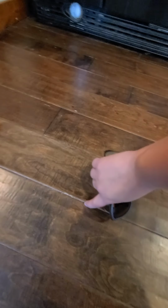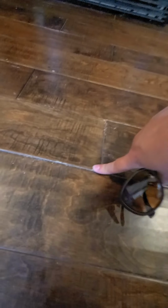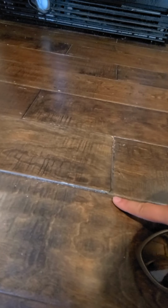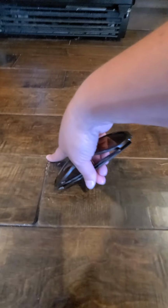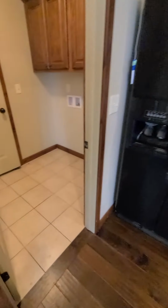The floor here, this piece of flooring is totally delaminating and it's starting to come up. I don't know what can be done, and it's in a weird spot that it's not even, water should not have gotten here. It just doesn't make sense of what happened on this spot. So that is an issue.